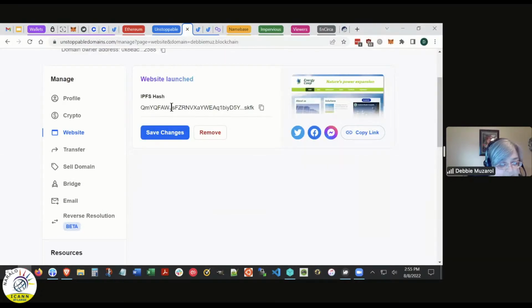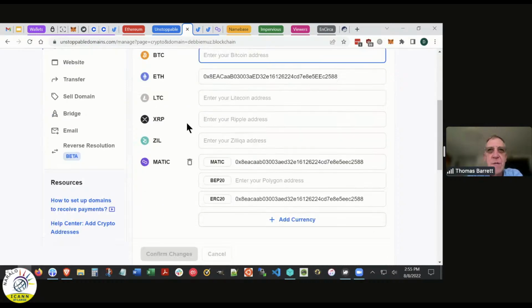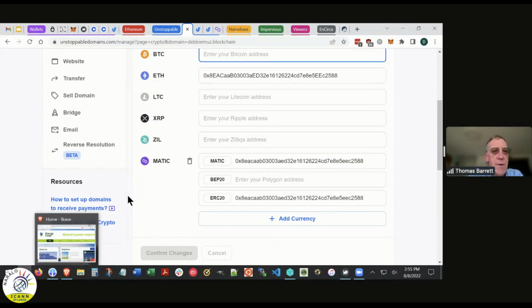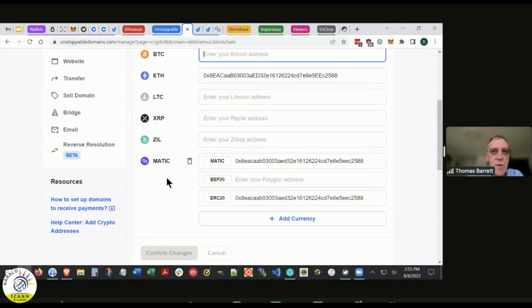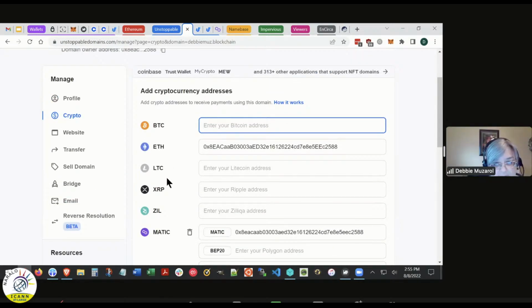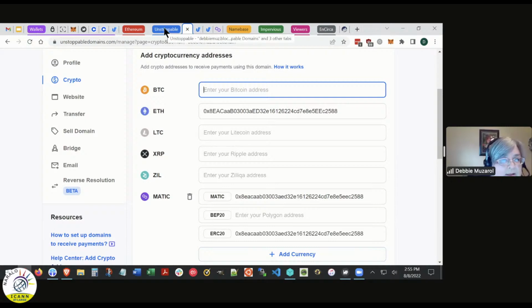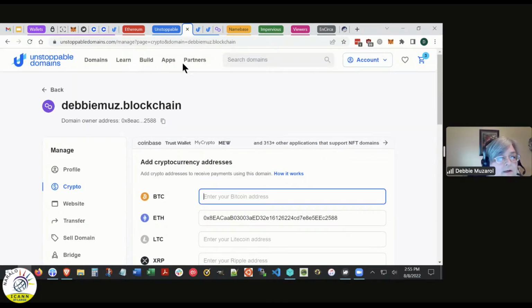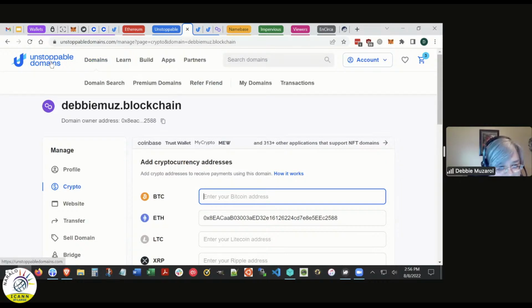So the standard use case really is not so much a website, but really just a wallet where you're perhaps displaying your NFTs like Bored Apes or other NFTs you may have acquired, or you're conducting business or financial transactions with other sites. That's the main use case for blockchain domains. But if you want to use your domain to market your regular domain, you can also do that. I know I went through that very quickly, but it's kind of the same process as .eth.